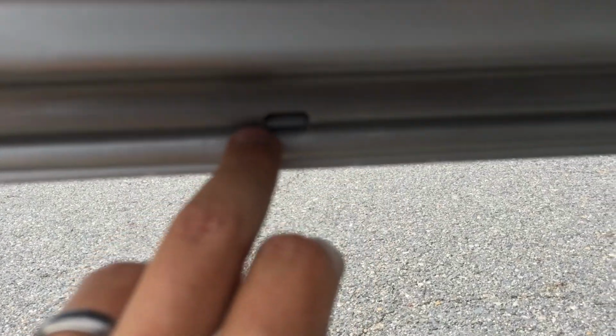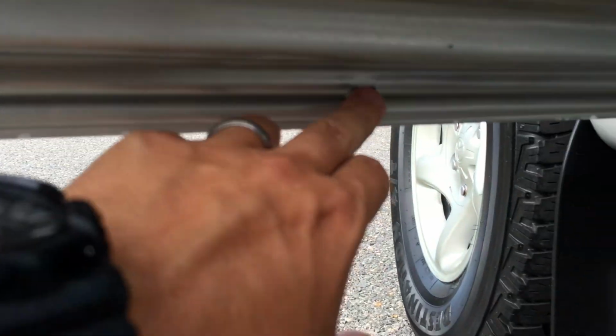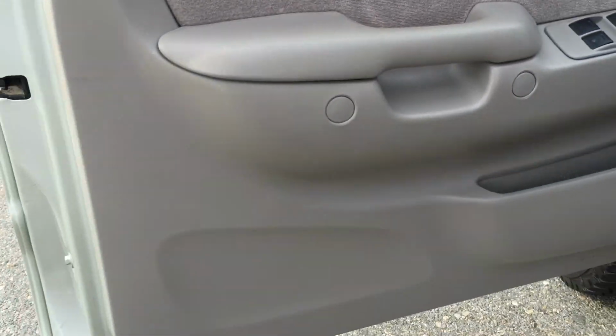Here are your rain gutters right here, and there is not an absolute speck of premature rust anywhere on these rain gutters, and all 4 doors look like that. So you definitely want to check those spots. Go ahead and pop the engine for you guys, or excuse me, the hood.